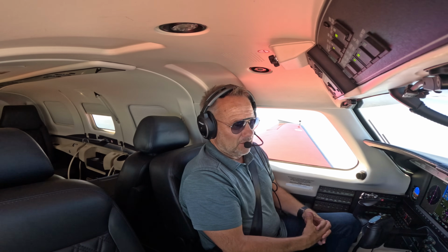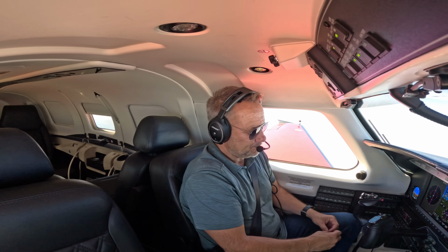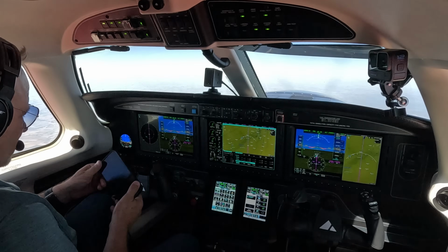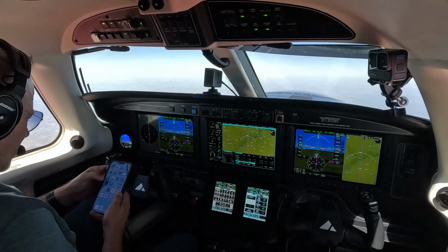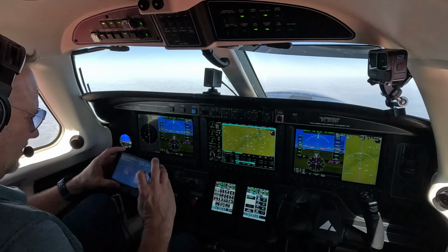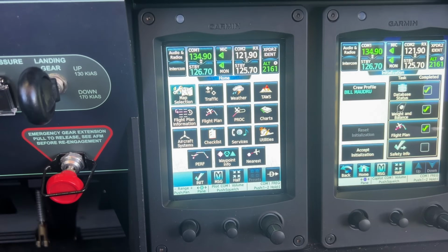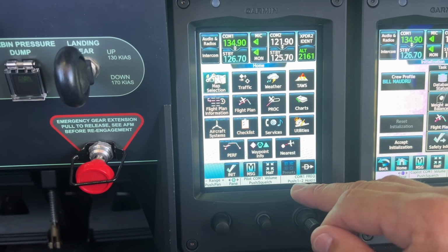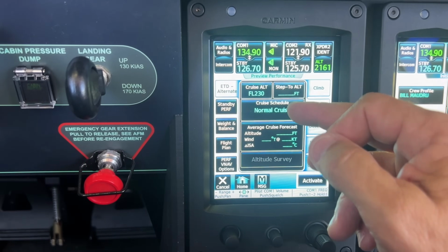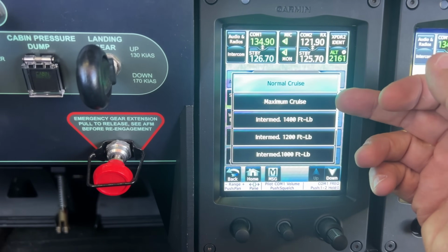I think FMS mode is probably the way to go until maybe you get down low. And as you saw on the performance page, you go into performance and active performance cruise, and I have it in normal cruise, but you can go to max cruise. I'll talk about that in a second.